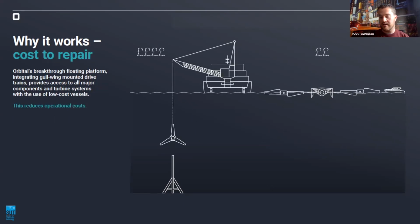The other thing that I alluded to just a moment ago is the cost to repair. You'll see, or I think you saw in the video at the start, the vessel that towed the O2 to Orkney was just a small multi-cat vessel. These are very common vessels around the UK, and are just a workboat. We were able to pull that all the way up to Orkney over the course of, I think, just over 24 hours, and have it installed using the same vessel. So that was a huge cost saving for installation. And then, as I said, we can go out with a small vessel to do maintenance on it.